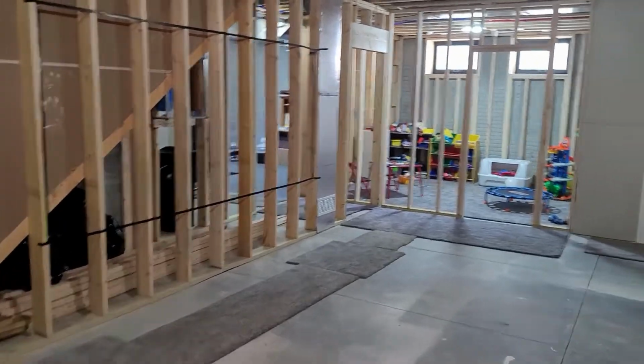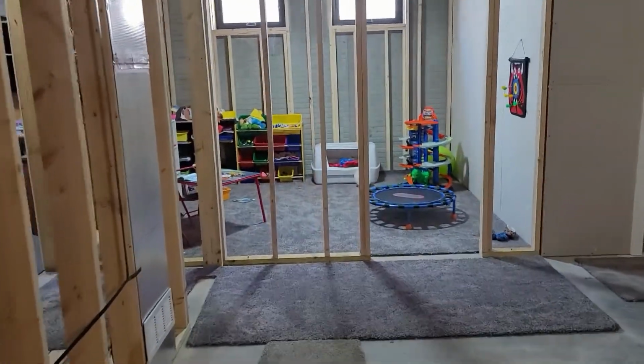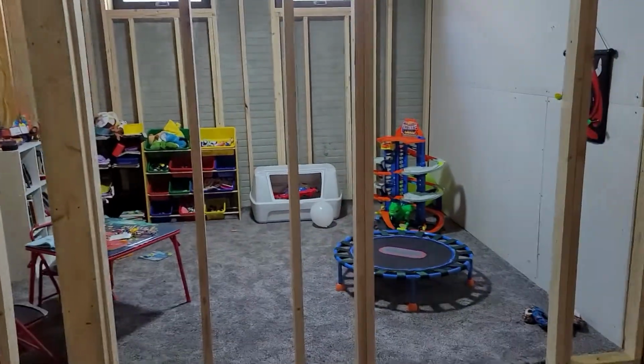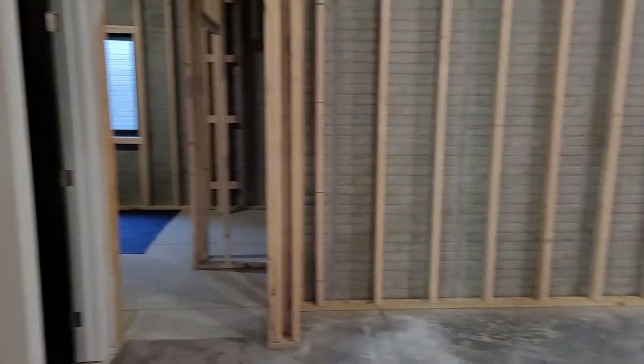So we have obviously two boys. That's their play area, or the office. And then there's going to be a legal bedroom back there as well.